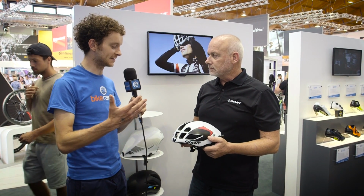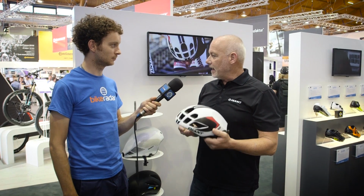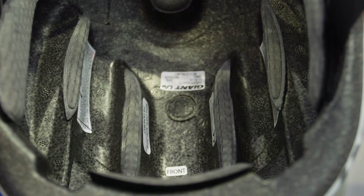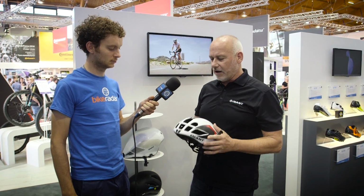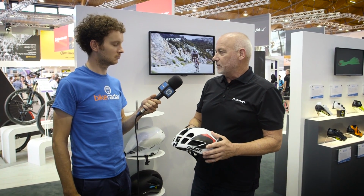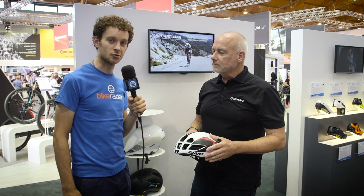And like you said, this has been tested at the highest level by the guys in the Giant Alpecin team. Yeah, so we launched this year at the Tour de France with the Giant Alpecin team. Key riders like Tom Dumoulin are really the guys that we're targeting with this helmet. It's an aero helmet that they can ride throughout the entire tour, even in climbs, and not suffer from the heat problems that they would have. Cool, cheers.